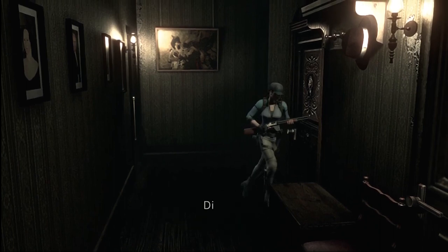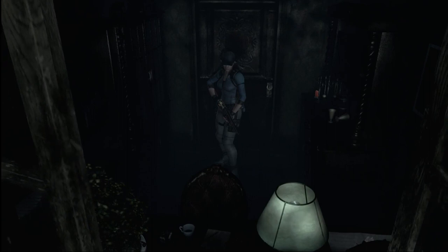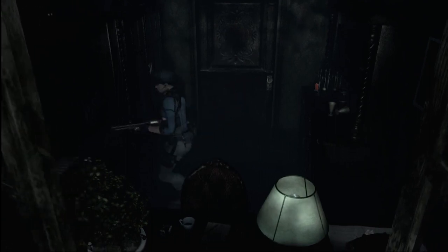You used the emblem key. There's no further use for this key. Discard it. Only one use? Wow. Yeah, what a useless key. I guess one use. That's not terrifying. What a one-use key.